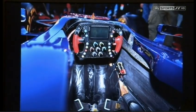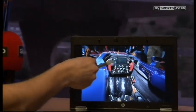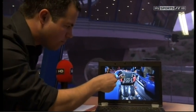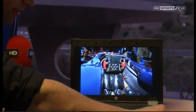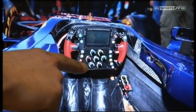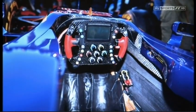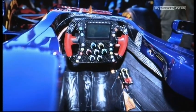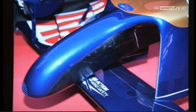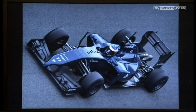And this is the new PCU8, I think it is. We talked about it yesterday, the new dashboard display. Toro Rosso have gone for the new big LCD screen. So they're going to have lots of information on there, many more dials on here. Right, I've done 23 minutes, so I need to hurry up. And lots of, whoa, hello. Yeah, there's another one. Less said about that, the better perhaps.